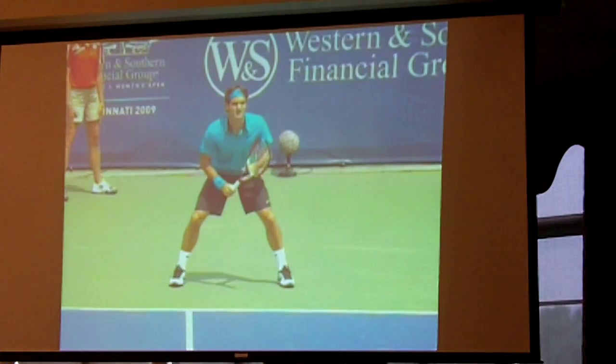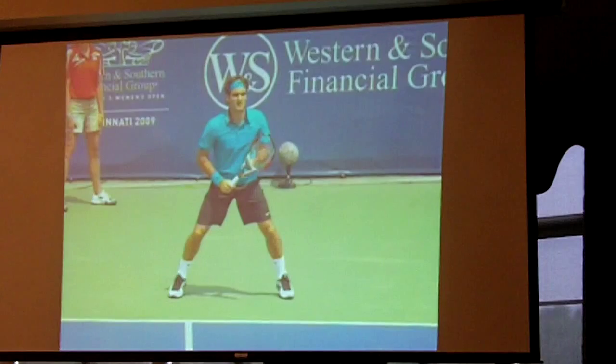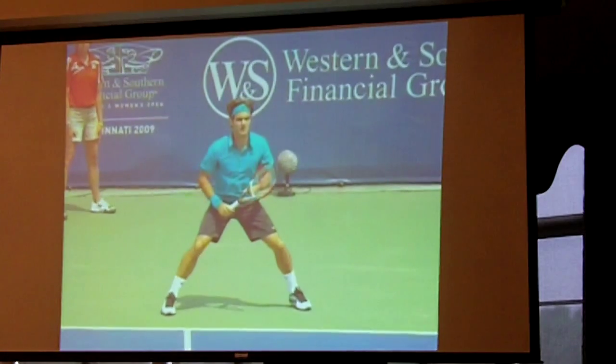And this is related to the timing, but it's critical also to the contact height because he's taking the returns on the rise, and it means that he controls the contact height by keeping the ball below shoulder level, right? So there's the split.